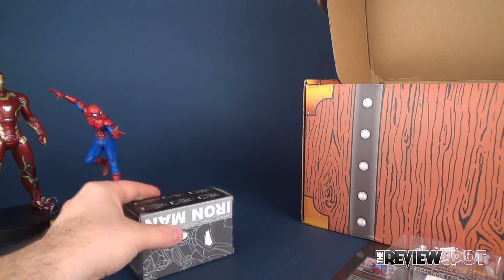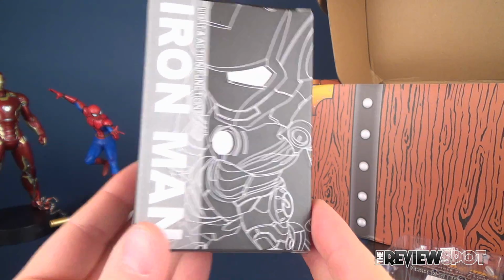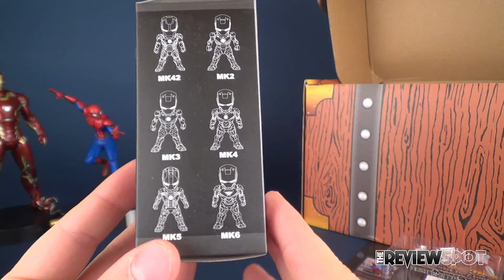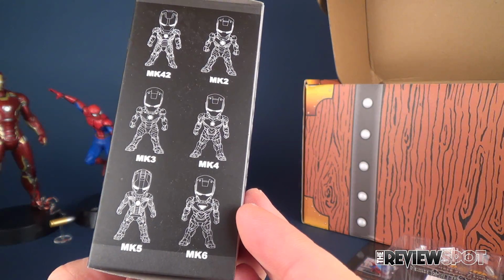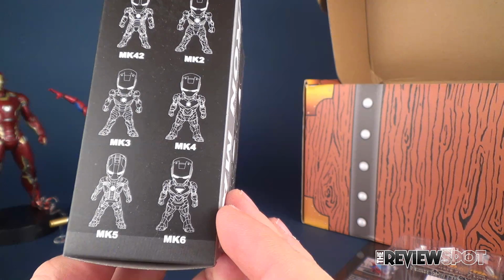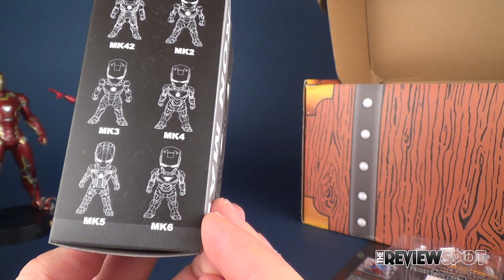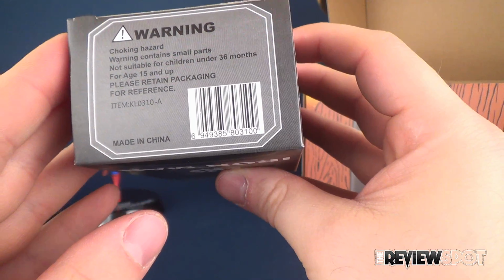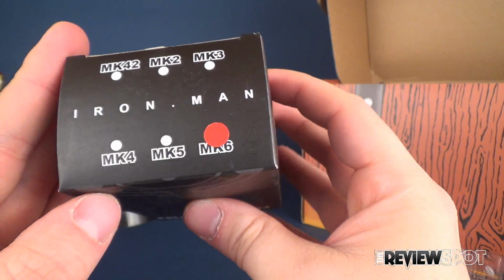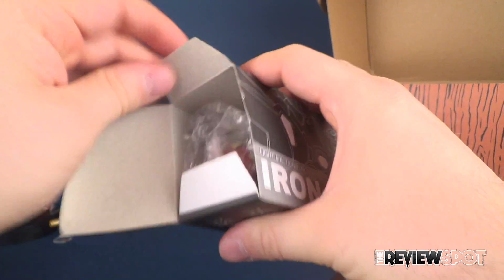And lastly, we have the Iron Man Light Up Action Function, which looks like a greater part of his suits. Well, there's six of them. The Mark 42, Mark 2, Mark 3, Mark 4, Mark 5, and Mark 6. And this one comes to us from, doesn't say. Oh, this is the Mark 6. They've already gone ahead and marked that for me.